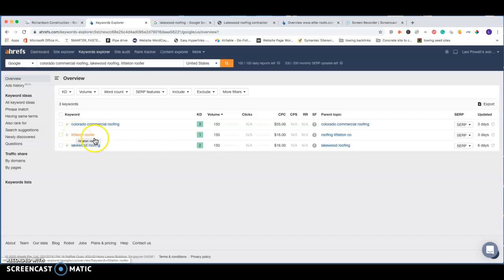Littleton Roofer, 150 searches per month. Lakewood Roofing, 150 searches per month. So if you were to target just these three search terms on your website, and you were to be in the top spot for these three search terms, you could have 150 people per month headed to your website looking for the services you offer.